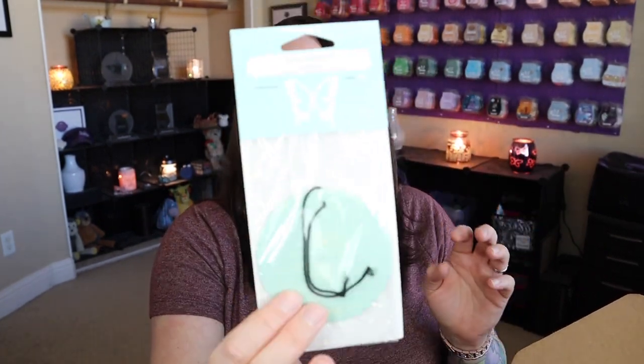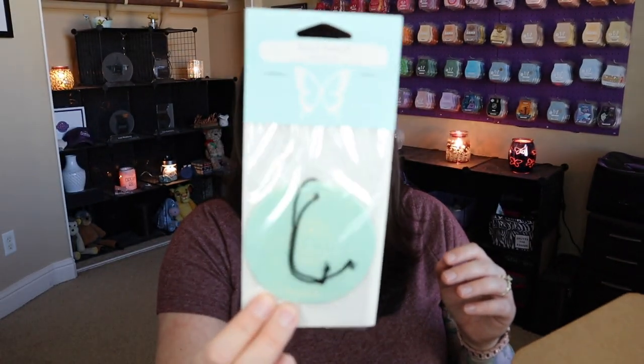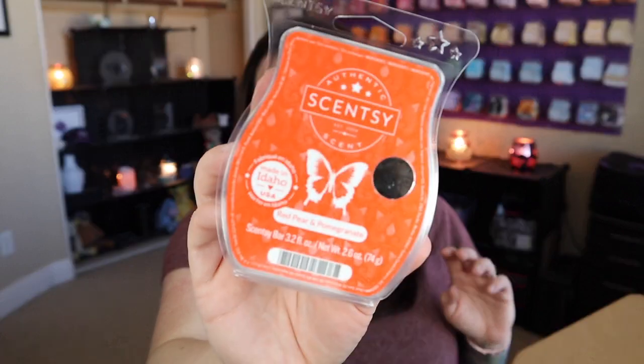We also have, as promised, a catalog. You've got the spring and summer catalog. We have a scent circle in Sand Swept. So we've got that, which is great. And this is a new fragrance. And then we have a bar of the scent of the month, which is Red Pear and Pomegranate. And this one's really nice. It's a sweet, tart, fruit punch kind of a scent. And it's really nice. So we've got a bar of that.